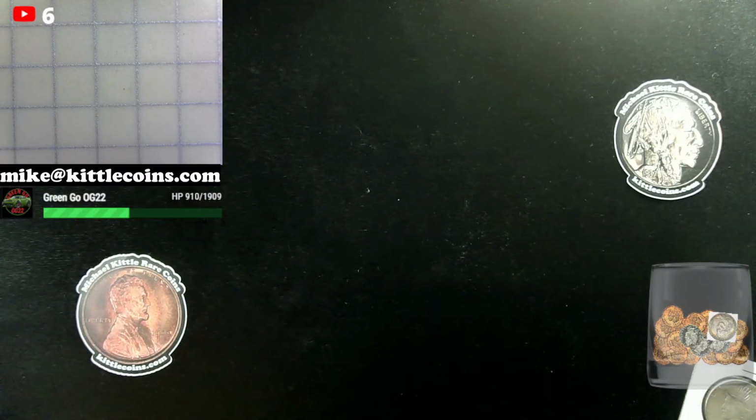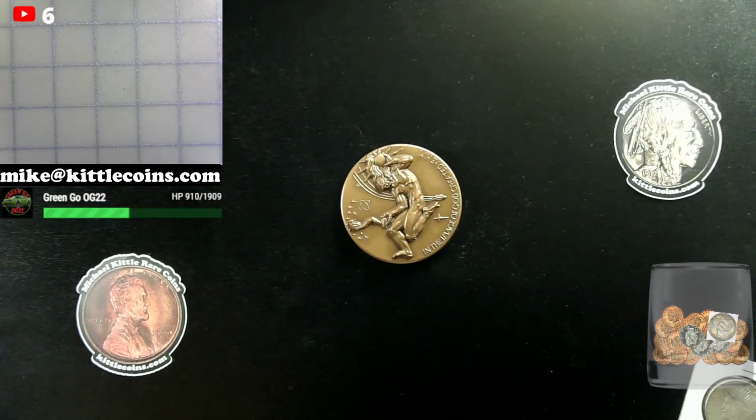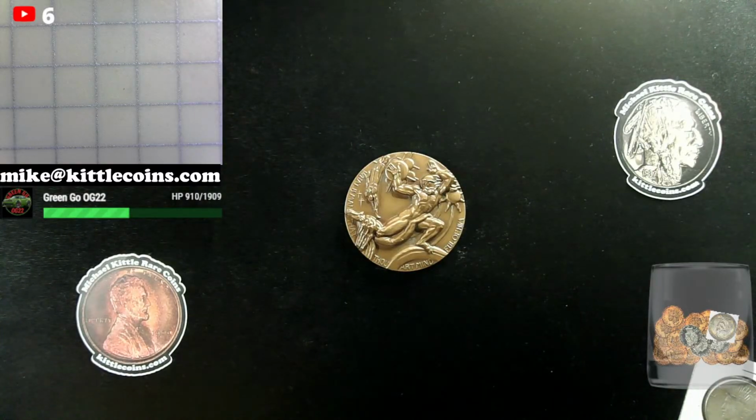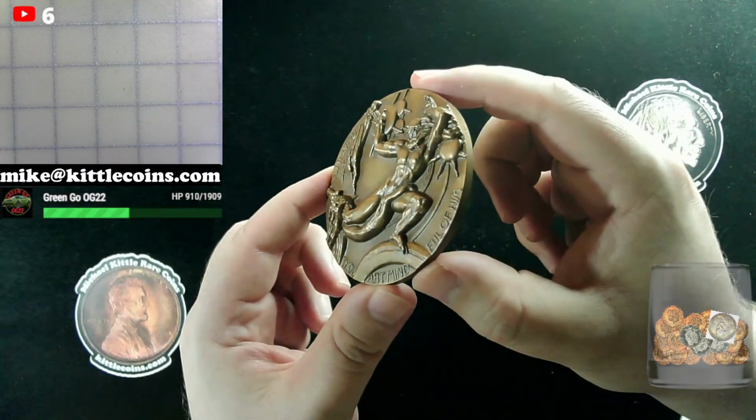This one here is one of the more expensive ones, and you'll see why in a moment. It's just really, really cool. It has more broad appeal. This one's called Creator and Creation. I think it goes this way. And there were 824 of these made. Just check this out before we even read about it. Look at how high relief that is.